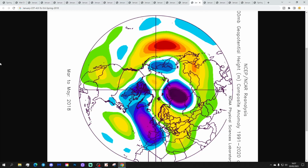And then lastly, we've got 2018. So this one, of course, starts with the Beast from the East in March of 2018. Overall, March 2018 is quite a cold and wintry month.